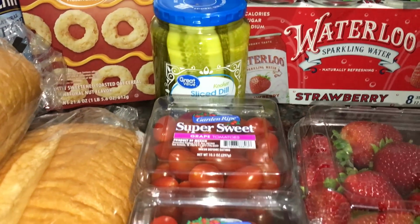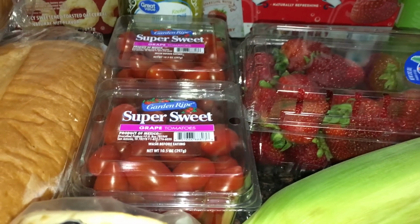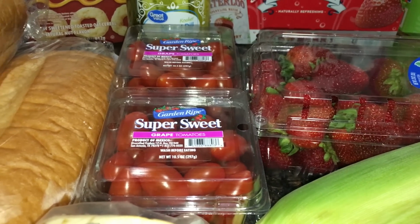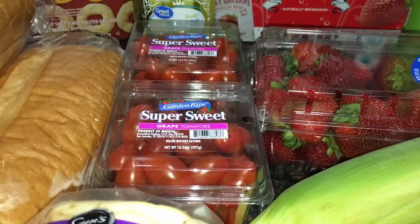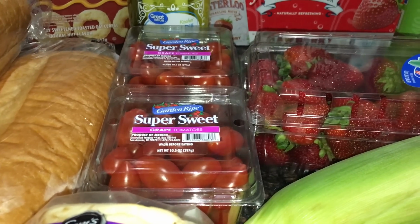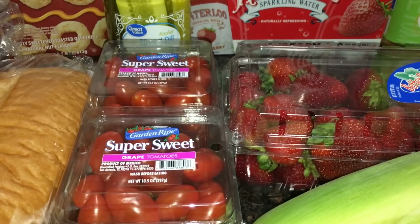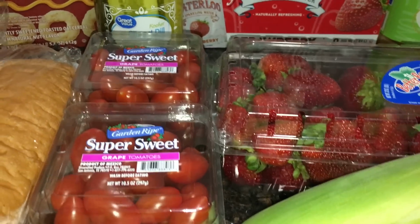For produce, now you won't see a lot of produce from Walmart, but I'm going to share in this haul. You will see after this what I get from my local farm share. I do a farm share for the summer, so I will share that with you in a second, but I will show you what I picked up at Walmart first.